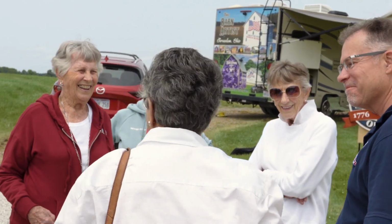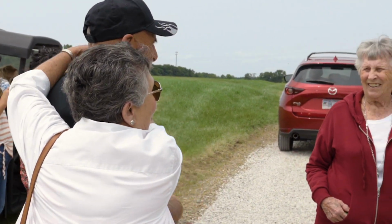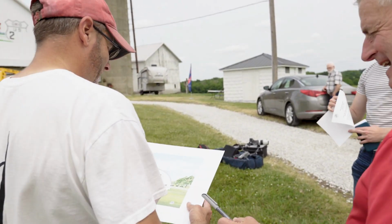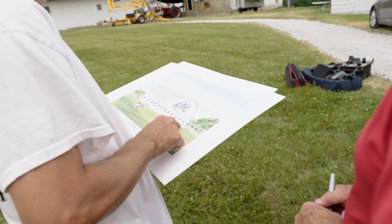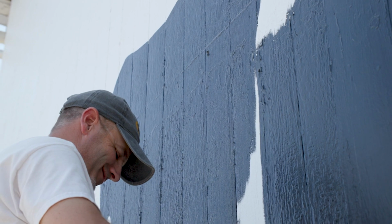There were times when I was doing the Bicentennial Project that it became a community event. I remember there were a few barns where I pulled in to start the barn, and there were 20 people there waiting to see it happen. 26 years later, I've learned a lot, still learning.